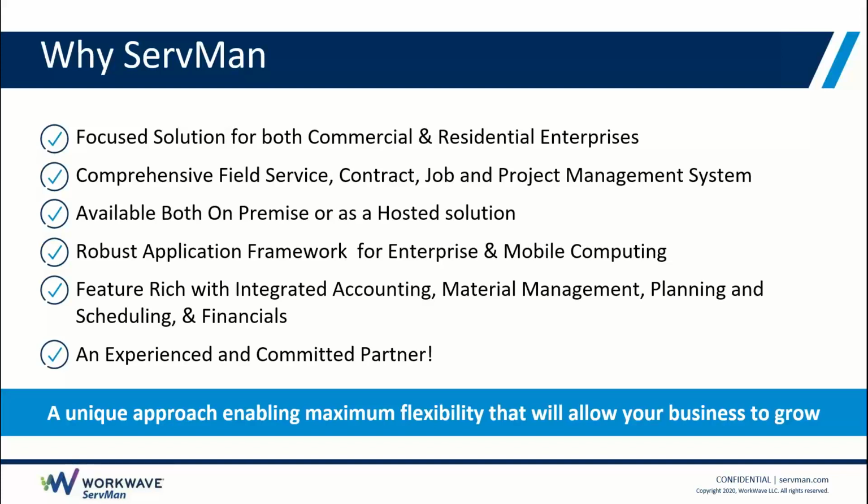This is the most important thing about ServMan. Again, I've said it a few times, but this robust application framework, both on the back office and mobile side, you're truly making this product your own now and in the future. It's so important to understand that because change is inevitable. If you don't have a software that's going to actually be able to change with you, you're going to be looking for another software at some point, and it's not something that you want to do ever again, nor would you need to with ServMan.